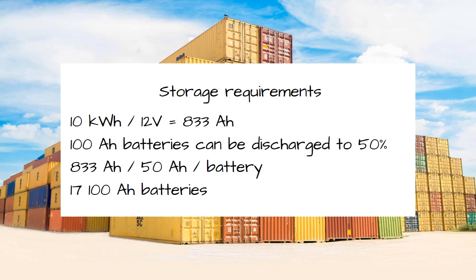So for 10 kilowatt hours, how many 12-volt batteries is that? 10 kilowatt hours divided by 12 volts is 833 amp hours. 100 amp hour batteries can be discharged to 50%, meaning 50 amp hours usable per battery. Take 833 amp hours divided by 50 amp hours per battery equals 16.7, or 17 100 amp hour batteries.